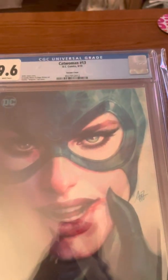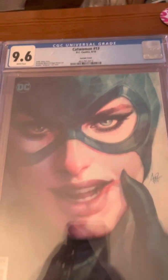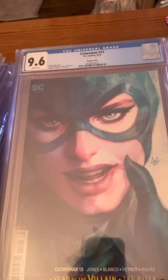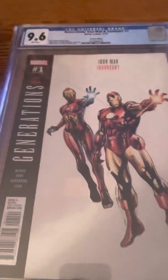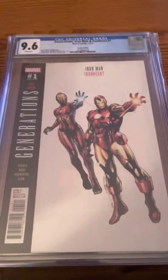Catwoman, number 13. This is another variant cover. I love the cover. Just great artwork, and that's another reason to pick up comics. You know, if you like the artwork, you pick them up for different reasons. You don't have to be just to read them.